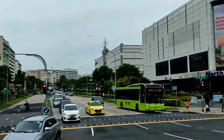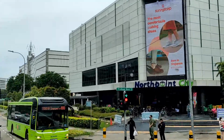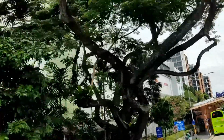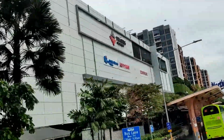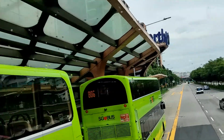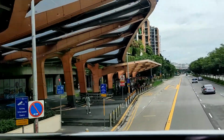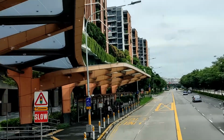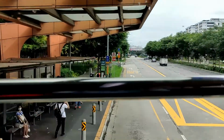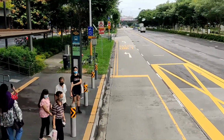Currently we are in Yishun. This is North Point City, which is the bus interchange, and opposite to it you can see Yishun MRT. Right now our bus is going to stop at this Yishun bus stop, and it will stay here for just a few seconds to get the passengers in, and it will again start the journey towards Pasir Ris.